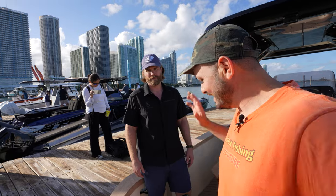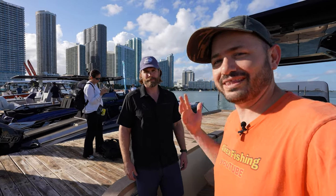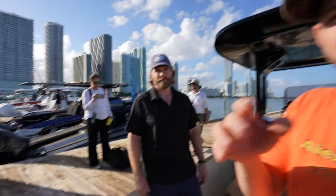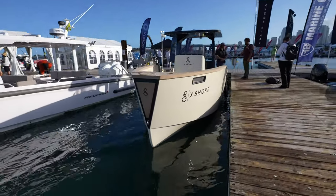Anyway, the thing that got my attention is that this thing right there says 100% electric, and I want to know what that means. So Captain Mike here is gonna give you a full walkthrough of this boat. So Mike, I love being behind the camera because it's easier. It's all right. This is the Eelex 8000. It's made by Xshore. We're a Swedish company. This is a 26-foot center console boat.